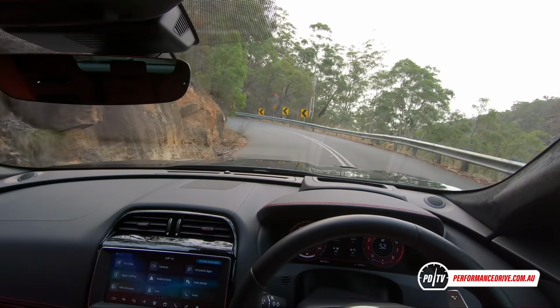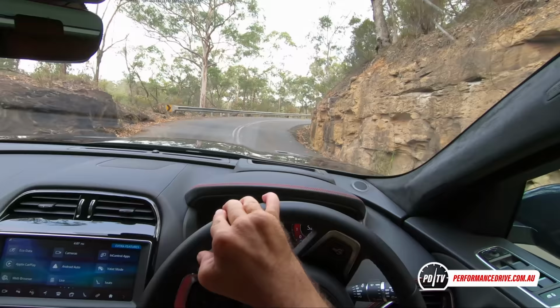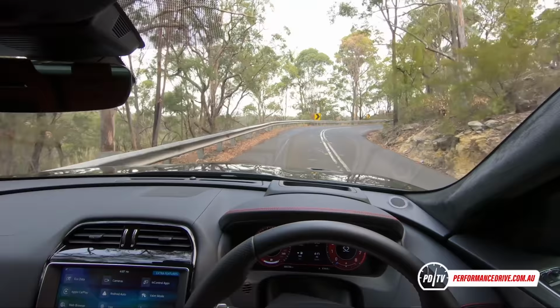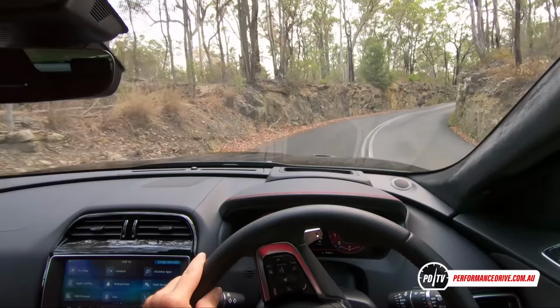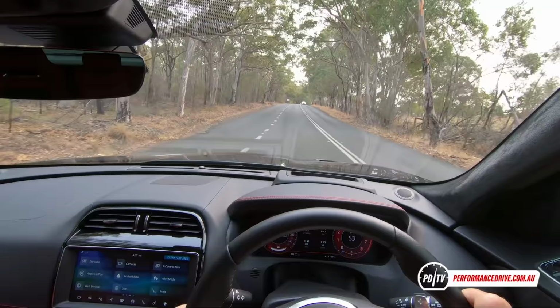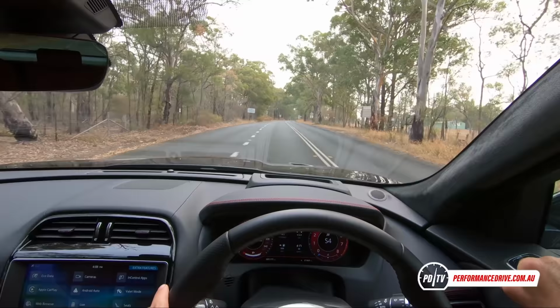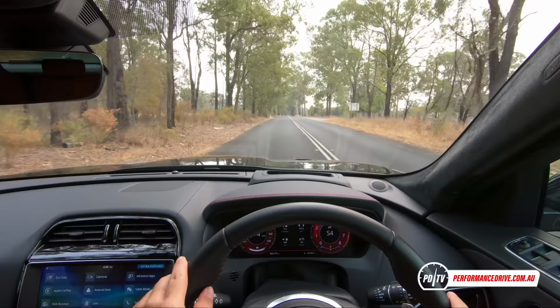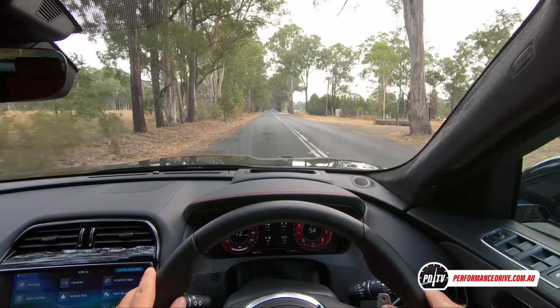Bit of a tight hairpin up here. Crazy sound. I just can't get enough of that sound. It's just totally consuming the drive experience. It's crazy. I'm not sure about the window controls up there. They're a bit of a stretch, but I guess if you owned it for a little bit, you'd straight away get used to it. Very conventional for them to be down here. That's where they are in pretty much every single car. But it's a bit unusual for me just to start with.